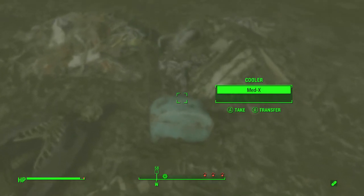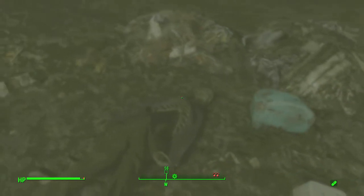Once we're directly underneath the boat, we can dive down to the bottom of the reservoir where we find a skeleton. These must be the remains of Edwin. But how did he die? There's a first aid kit nearby, a cooler with some Med-X, and Edwin's key, and right next to Edwin's right hand, we find Anika's locket.